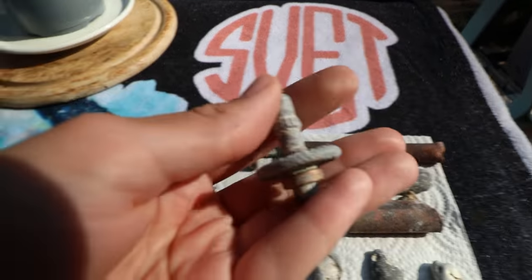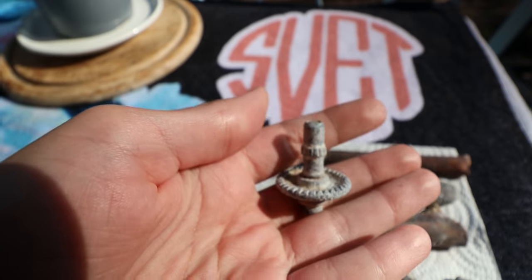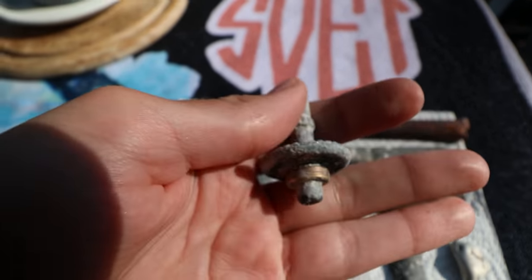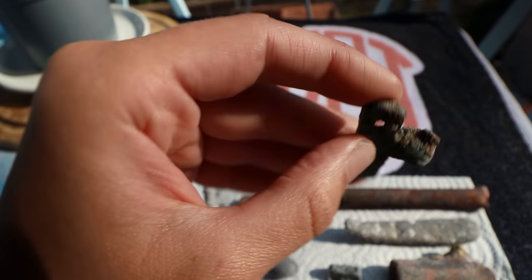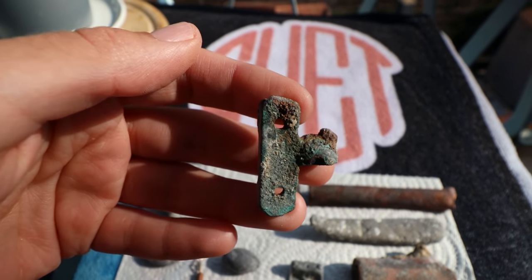This is probably my favorite mystery piece. It looks like a gear or something like that. If anyone knows what this is for, please let me know. This looks like a key to turn and wind up something. Once again, if you know for sure, let me know down in the comments.